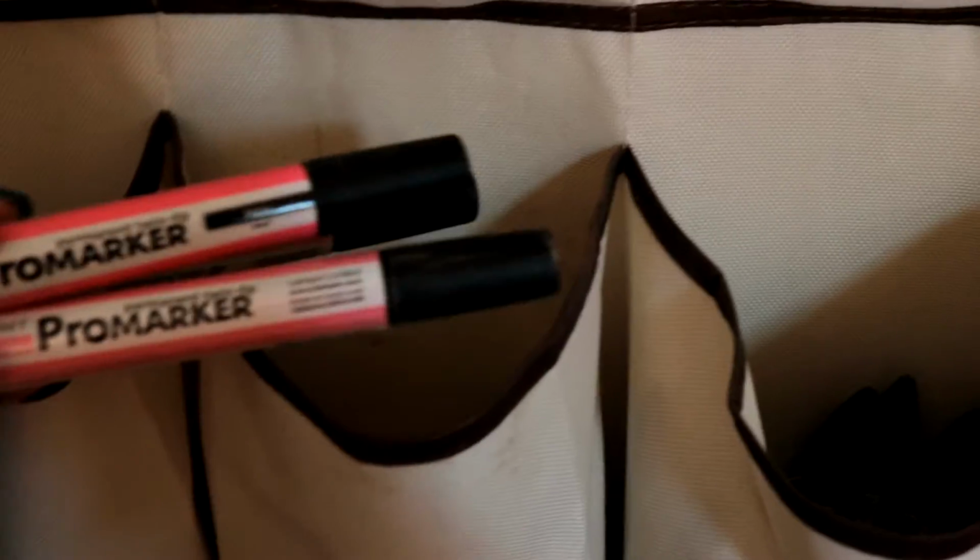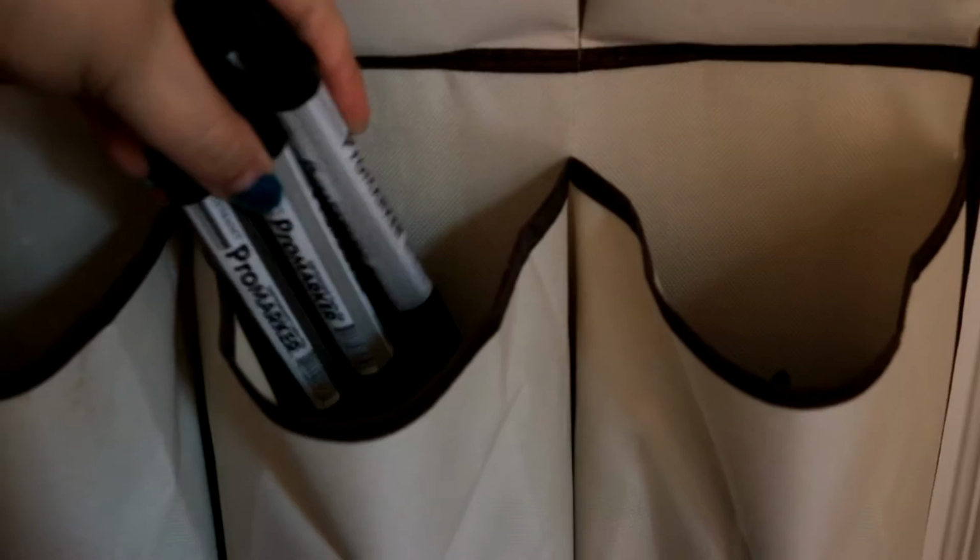Oh, back of the door. Back of the door is covered in a shoe rack, which isn't actually full of shoes, although I do have an awful lot of shoes there in my bedroom. It's actually full of pens. So these are my pro markers, of which I have several hundred, I'm not kidding. They're all organised by colour. So each thing's got a different colour in, and then down at the bottom there's a few other artsy stationery type things. I've got pencils, I've got pens, fine liners and things, and more pro markers and tape and stuff.